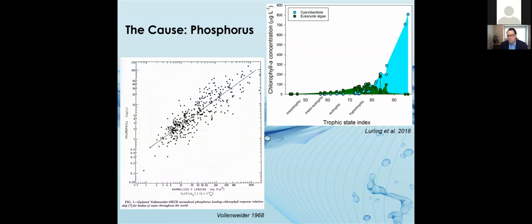So the more chlorophyll in the water, that's really just a measure of how much algae is in the water. So higher chlorophyll means more algae. This was a study of lakes all across the world. As you increase phosphorus, you increase the amount of algae in the lake. And that's pretty typical for freshwater systems.